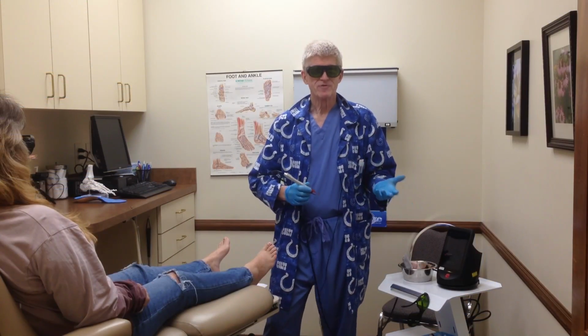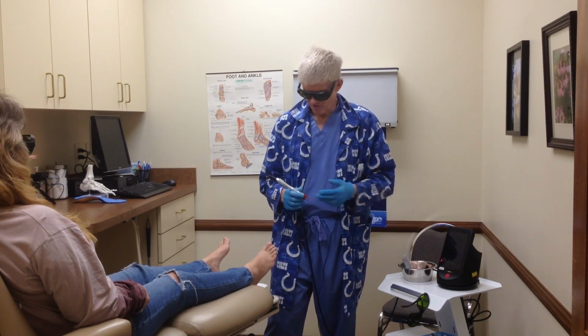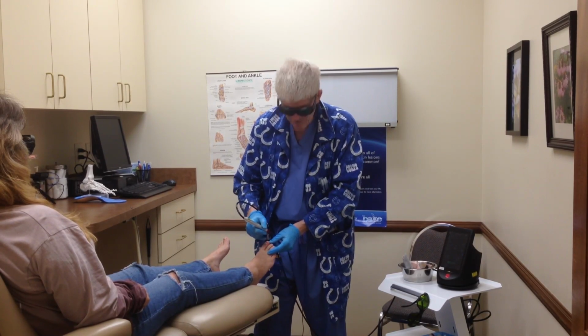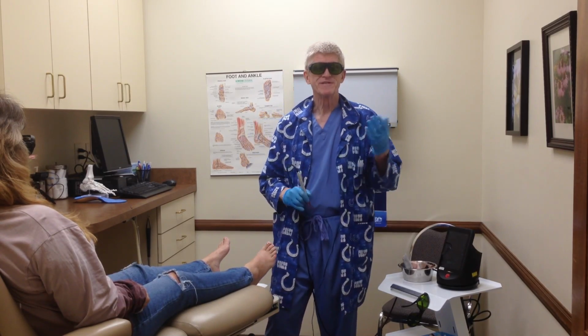And this is the laser we use in our office. It's an integral part of our combination therapy for onychomycosis. It's also used and incredibly effective for wound healing, and it's a regenerative alternative to steroid injections. Plus, the big bonus is you get to wear these styling glasses.